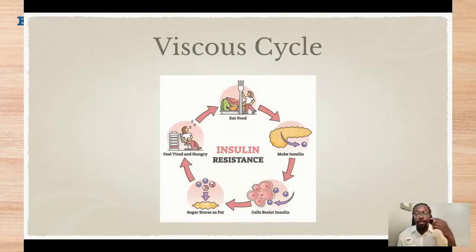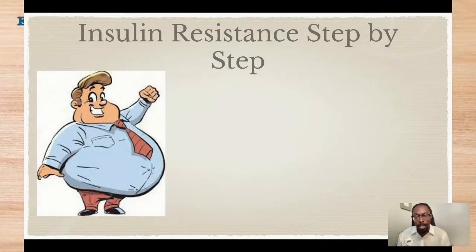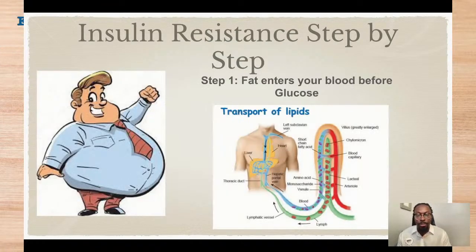You eat food, you make insulin, your cells become resistant to insulin. This causes you to make more insulin, which causes you to store more fat. And because you're resistant to insulin, we're not going to go into the science of this too much, your body feels hungry and tired because it can't recognize insulin. And so you eat more food, because you're hungry, and you make more insulin, and the cycle goes on and on and on for years. And step by step, we'll go through this quickly.